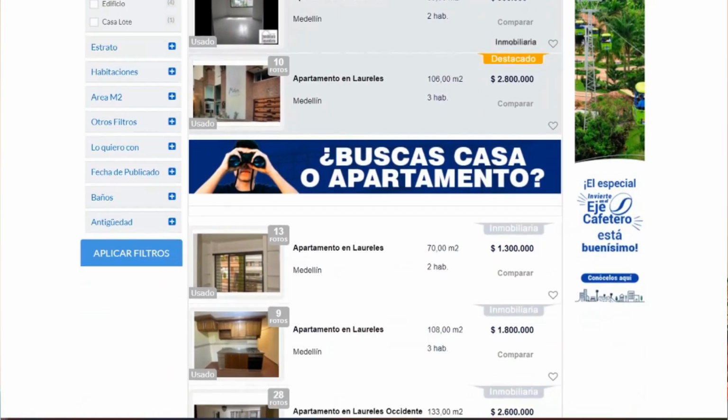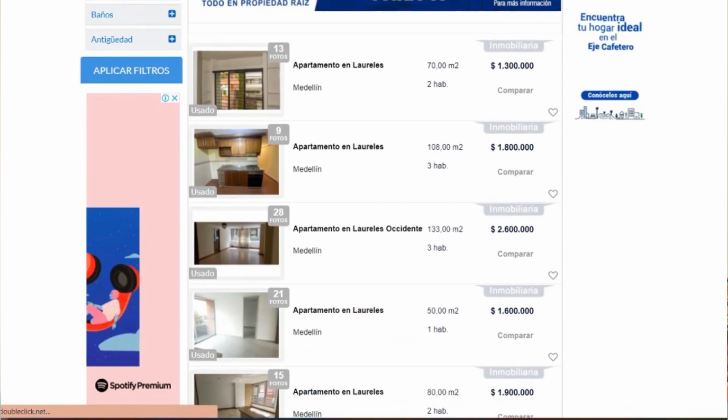But a lot of those listings are not really up to date. The thing is, I'm a programmer, so I know how to see if the listing is up to date or not, but you can't really see it easily. So it wasn't really too good. And even if they're up to date, sometimes they're already gone. And also the pictures are horrible.